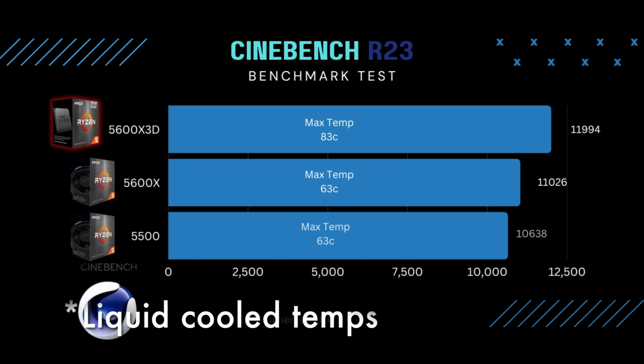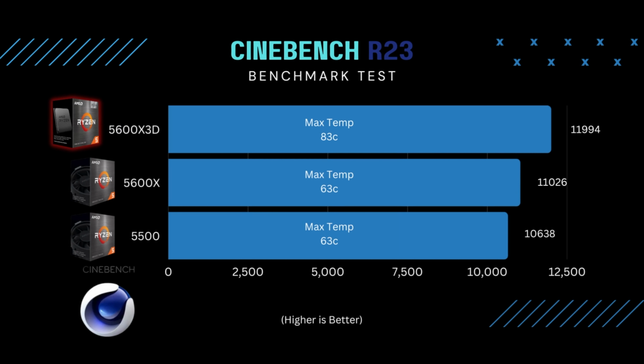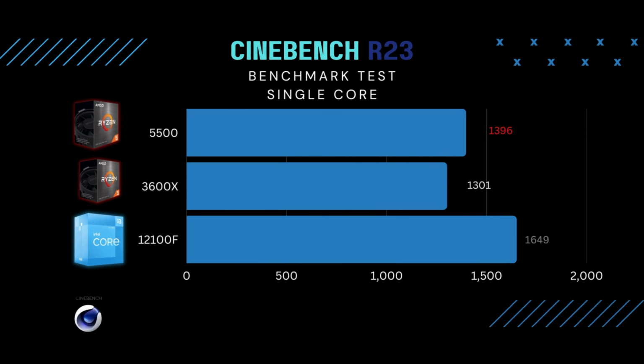And when you compare it to other 5th generation Ryzen 5s, it does hold its own, especially because it's $60 to $130 cheaper than the other Ryzen 5s. Moving on to the single core test, it still got a solid score of 1,396. The i3-12100F excels with single core speeds, which can help with gaming, but I still prefer the 5500 because it has more cores and it's just a better all-around CPU.